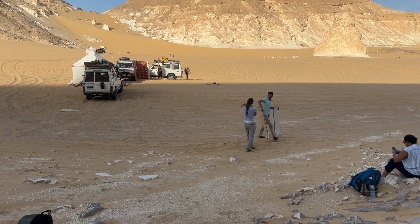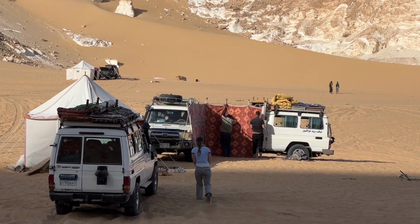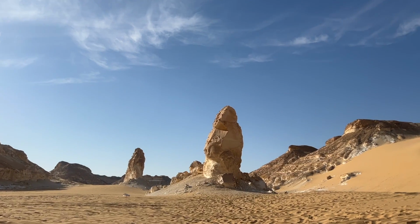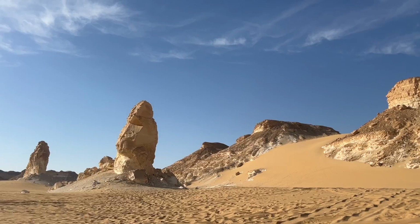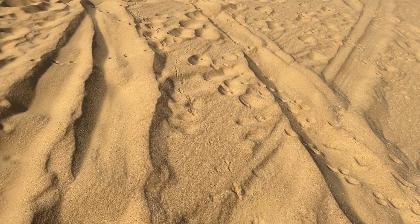And now we have finally arrived at our camp, so our drivers are now setting up the tents and the camp for the night, where we will be staying. And I keep seeing these paws in the sand, and this national park is home to quite a few special endangered animals also.